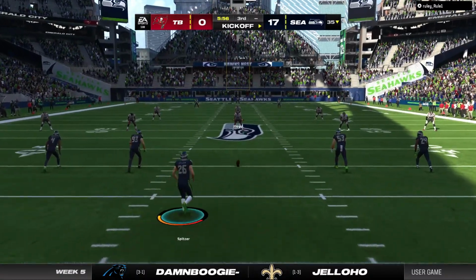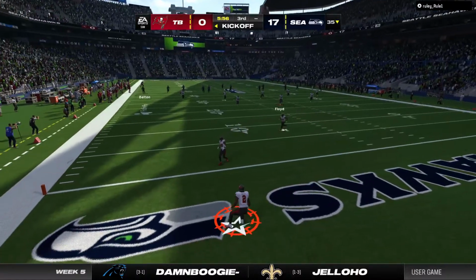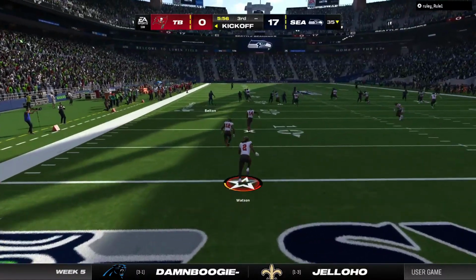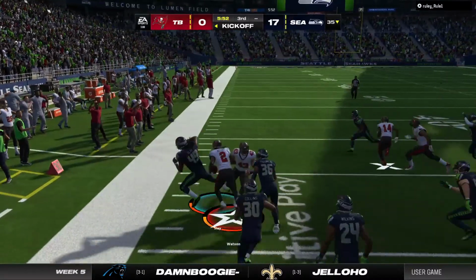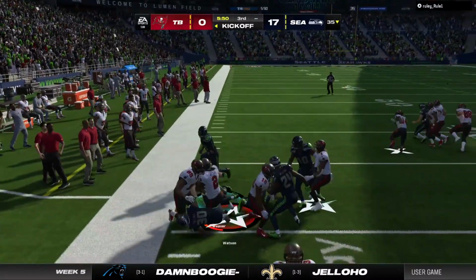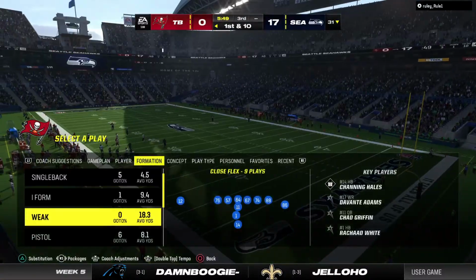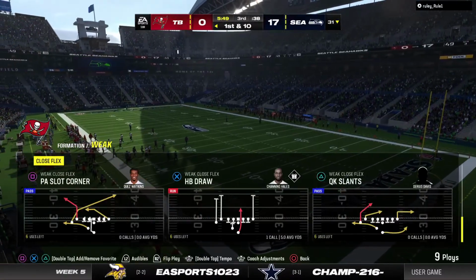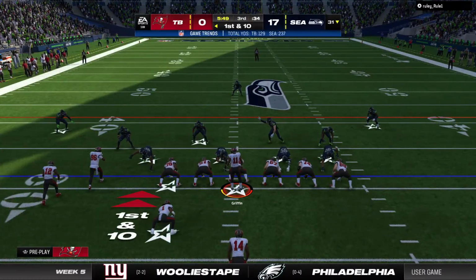The kick unit for the Seahawks out there on the field, and we are ready to rock. And here comes a return from the middle of the end zone. Now a crease here as he's past the 30. The Bucks take over first and 10 at their own 31-yard line. The Tampa offense ready to get their drive started.